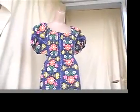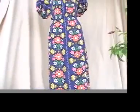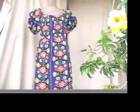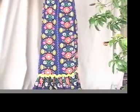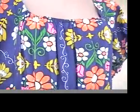This is a really beautiful hippie era flower power dress. Doesn't it just remind you so much of people sitting around on the streets of San Francisco, like at Haight-Ashbury? I mean, wow. The colors and the fabric used, so cool.